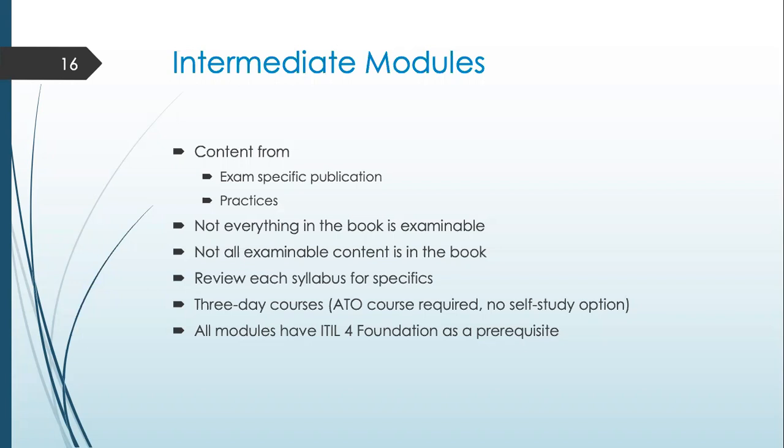So you'll need to pay close attention to each syllabus for specifics. But for all of these courses, they are 3-day courses. An accredited training organization is required to provide the course, and there is no self-study option. And again, all of these courses require you to have passed the ITIL 4 foundation as a prerequisite.